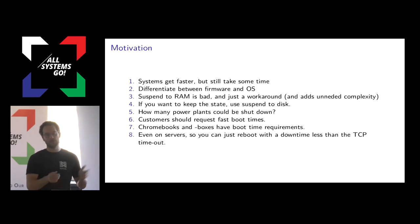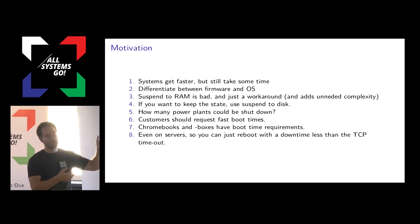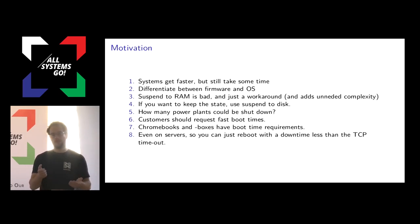In my opinion, suspend to RAM is bad, and it was actually just a workaround for this problem that the boot was so slow, right? If you actually could reboot your system in 2 seconds or so and suspend to disk would work, right? People would probably not need suspend to RAM, even those who want to have their sessions saved.